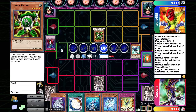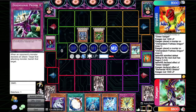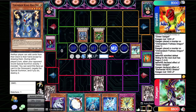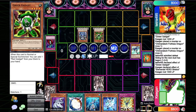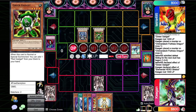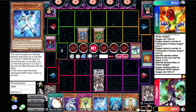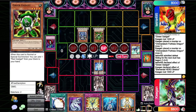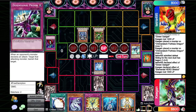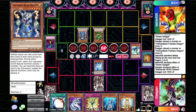They're not going to summon another gadget. Wow. That's a play. Oh, they're going to summon Thunder King. That's really questionable. Because now they don't get the gadget search, right? So I can just summon Alias, attack over the green gadget. What are they going to do? They kind of cucked themselves here.